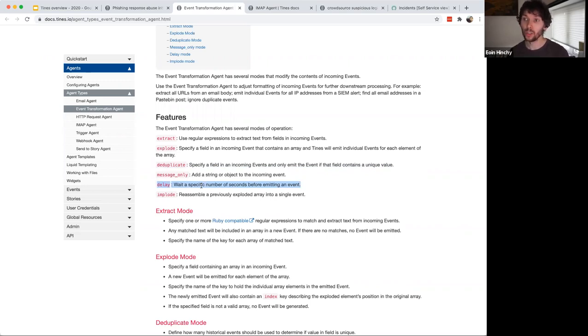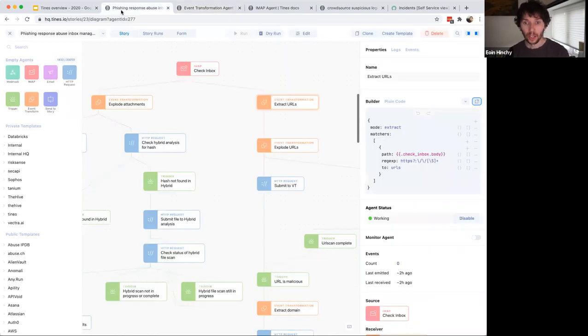What we want to do is find the URLs in the body of an email. So we're going to use extract. And extract is going to allow us to use regular expressions to extract text from the fields in incoming events. That's it. So now, remember, this tool is designed to be used by people that don't know how to write code. And if you're like me, and despite 15 years of trying, you still cannot write a regular expression to save your life, that is OK.